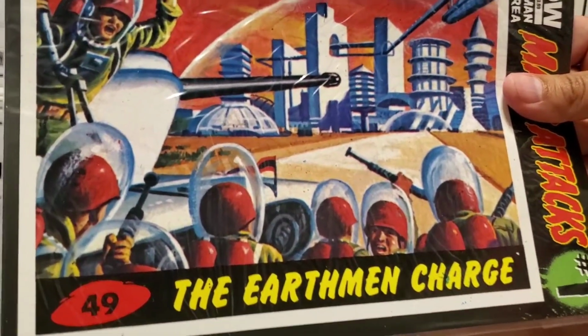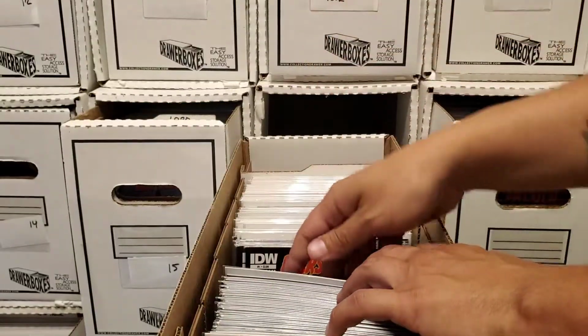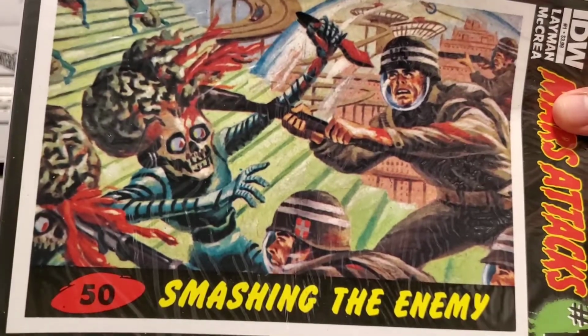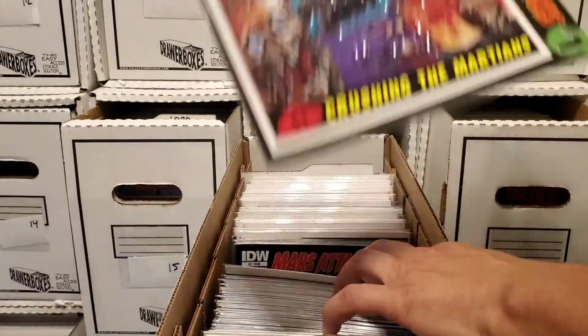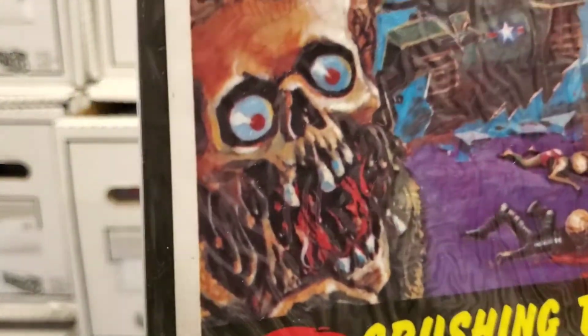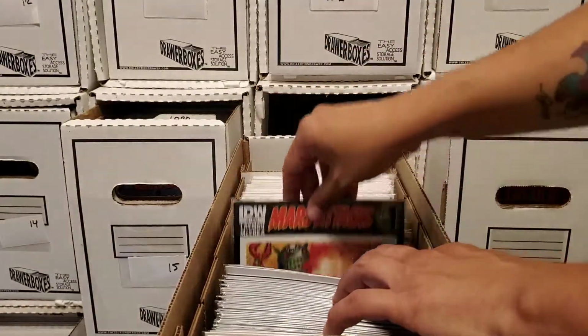49, the Earthmen in charge. My guess is it's the United States military that does this. With some help from the rest of the countries. Smashing the enemy. We're almost through this first part here. Crushing the Martians. I love that guy right there. He's like, no, what do we do? We were just hanging out.